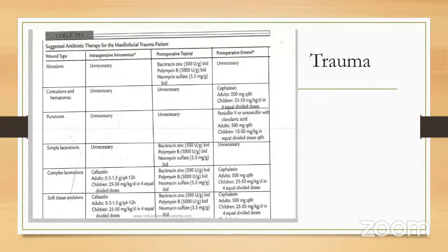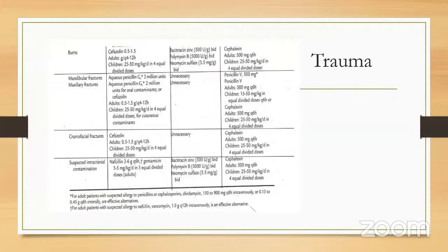As we are living in a big country, we have multiple relatives. If you have abrasion, contusion, puncture, or simple laceration, antibiotics are not recommended. For large trauma, burns, mandible fracture, or maxilla fracture, yes, we need the antibiotic, and this is what we recommend.